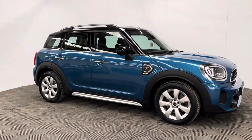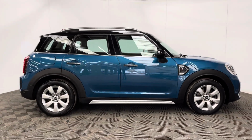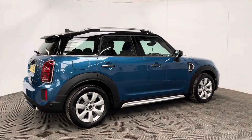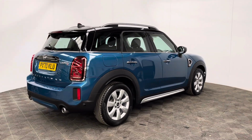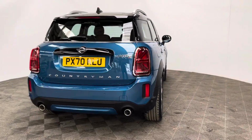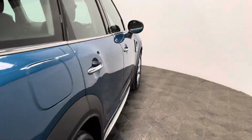This car comes with the 2-litre petrol turbo engine and the automatic gearbox, which is ULEZ compliant, producing 176 brake horsepower and still returning up to 43 miles to the gallon. The insurance group is 24 and this is a one-owner vehicle, having covered just over 30,000 miles. This lovely colour is called the Island Blue and looks in really good condition for the age and mileage.